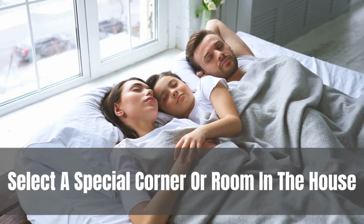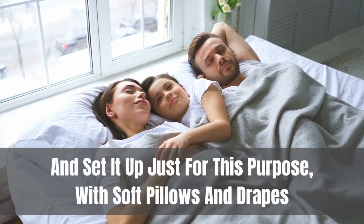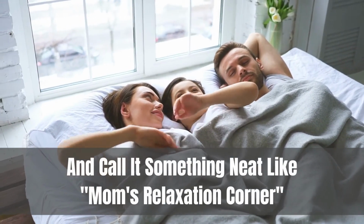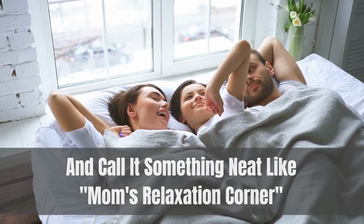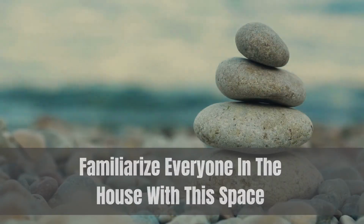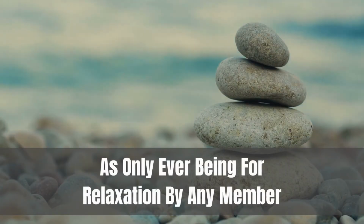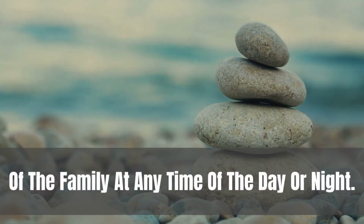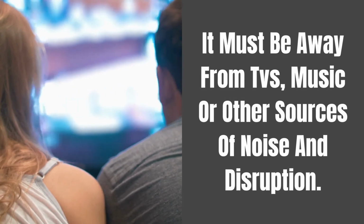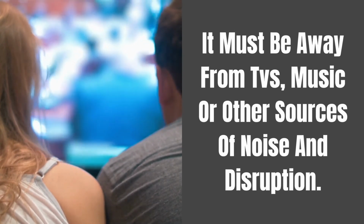Select a special corner or room in the house and set it up just for this purpose, with soft pillows and drapes, and call it something neat like Mom's Relaxation Corner or Family Downtime Zone. Familiarize everyone in the house with this space only ever being for relaxation by any member of the family at any time of the day or night. It must be away from TVs, music, or other sources of noise and disruption.